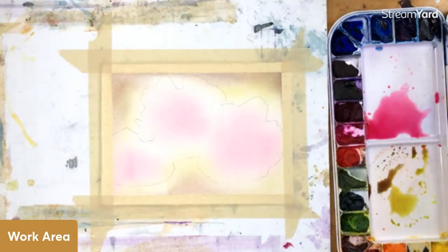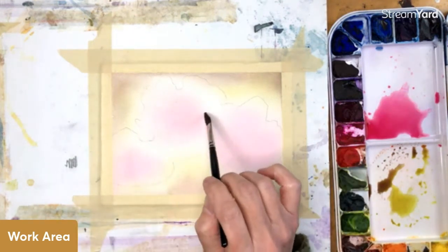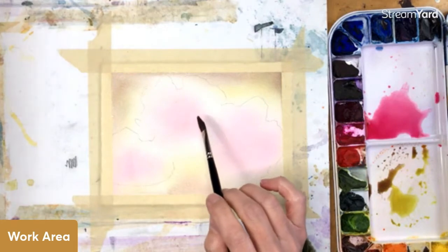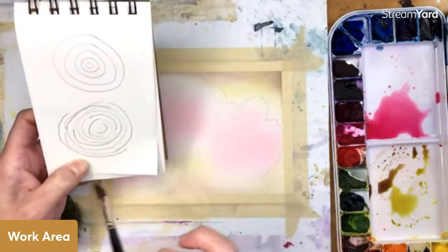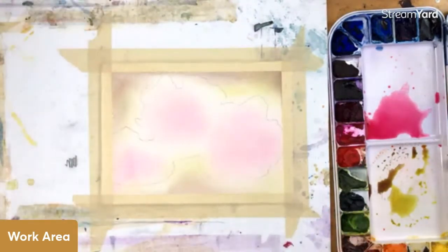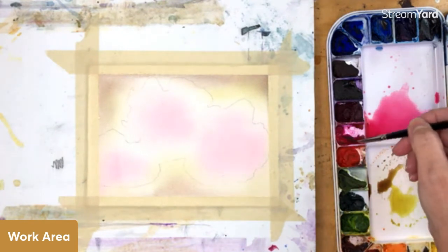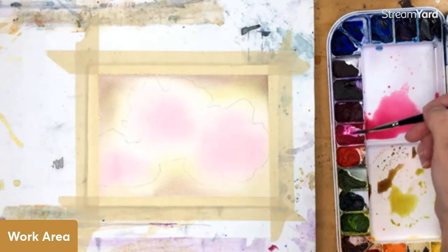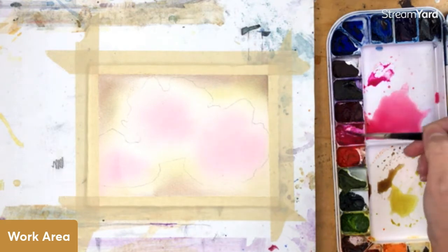All right, so now comes the fun part of getting into creating these little shapes in the middle. And again, bearing in mind that concentric spiral pattern, that idea of that pattern in mind as you're going, and just working that in as we go. So I'm going to start with some of my hot pink again. I want to basically create the same colors as before, but with more intensity this time. So I'm using a smaller brush.